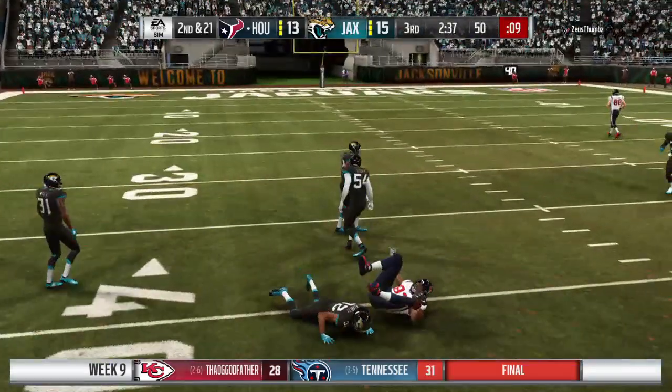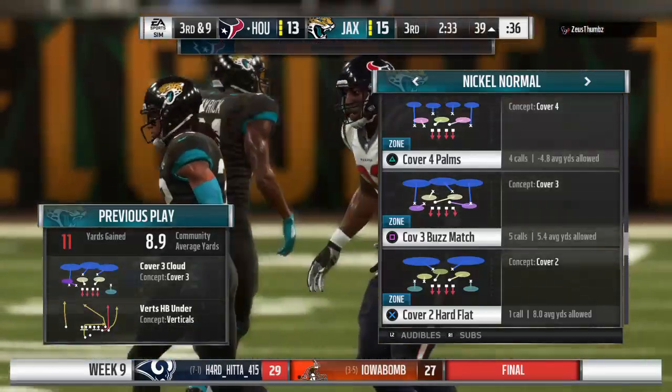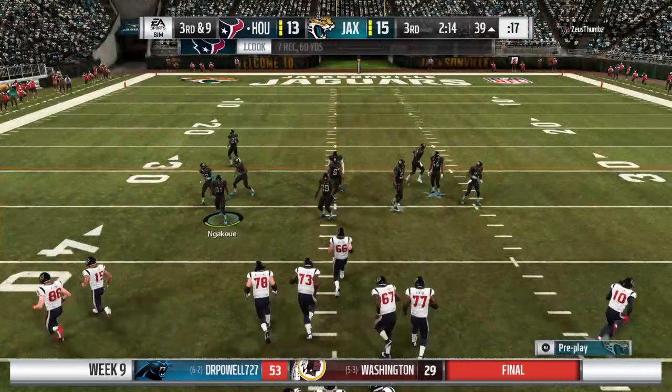Simeon, and brought in by the tight end Cook. And he'll get it inside the 40 to the 39. They get 11 back on that one. It leads to third down. And there's a completion to the tight end.